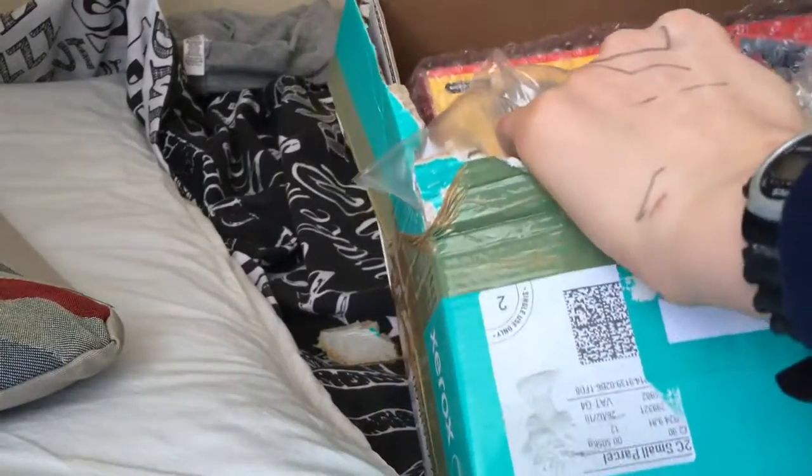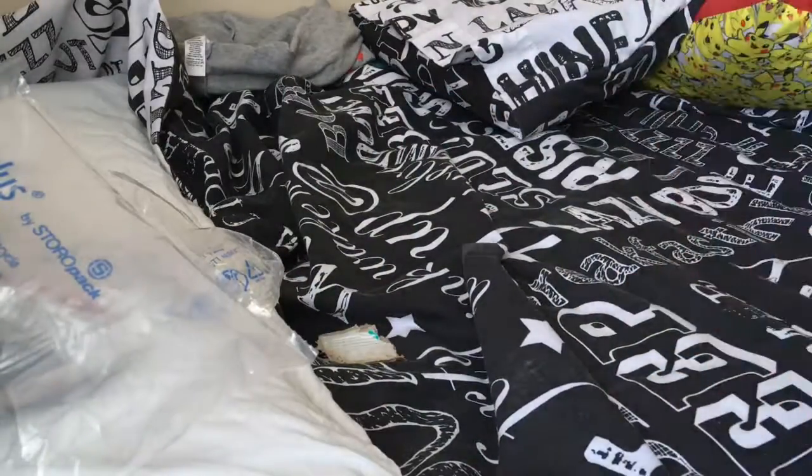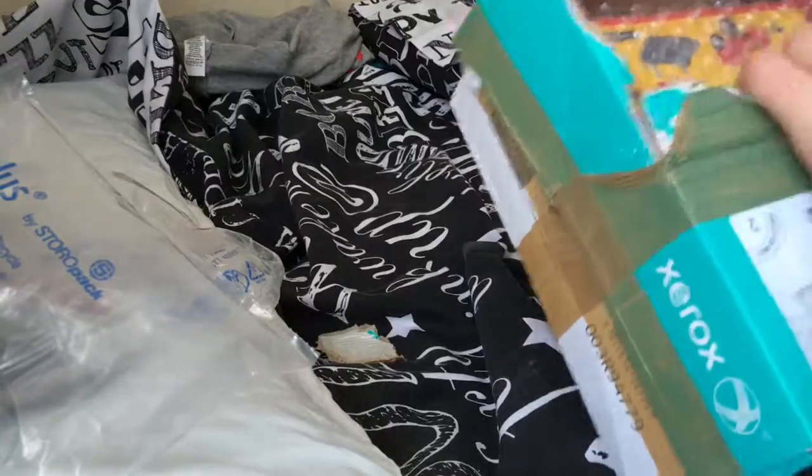Can I open it? Okay, alright, let's take this out. We got some air. Nice. Got some air right there. Let's get some more air. Nice. Actually, quite nice. Pretty good packaging. I spent like £11 on this and the set was like £20.